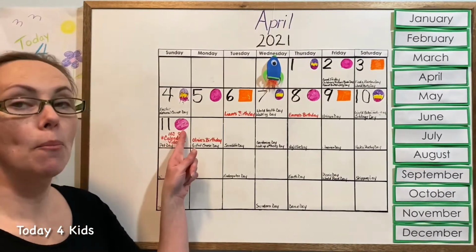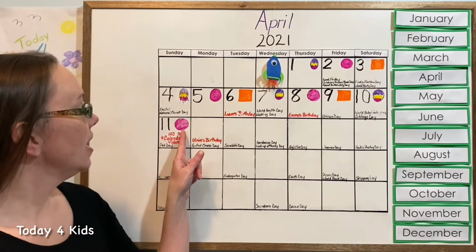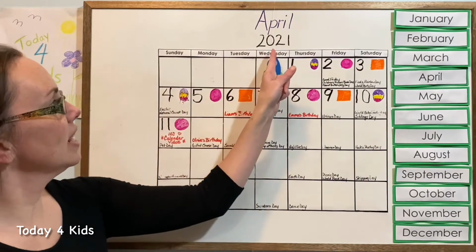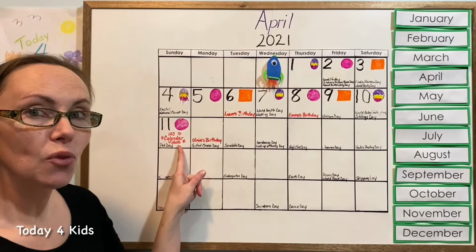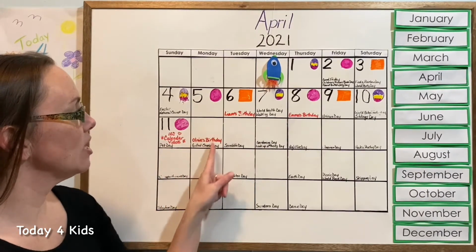Did you guess pink circle? Pink circle was the last shape in our pattern. So yesterday was Sunday, April 11th, 2021. And we are going to move one square over from yesterday. So we start here and we're going to go over to this square. And this is going to be our square for today.